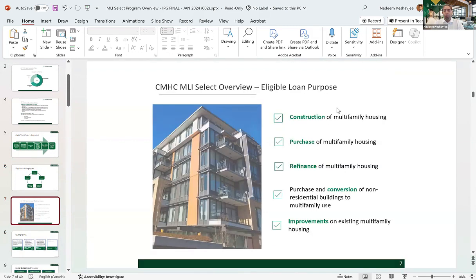And then the purposes can be to build ground-up new multifamily. You can use purchase financing to buy an apartment building. You can use this to refinance an existing apartment building. You can even use this to convert non-residential buildings to residential. A very popular one in Calgary right now is office buildings being converted to apartment buildings. The CMHC program can support that.